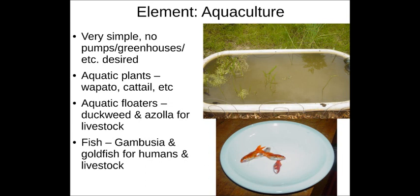Chickens eat it a little bit, but mostly ducks love it, hence the name. So we've been throwing that to the neighbors' ducks a lot. And azolla is a nitrogen-fixing floating plant that the chickens do enjoy eating. And then fish, we've just been putting in gambusia and goldfish to keep mosquitoes down. And on the bottom picture, you can see our big goldfish harvest.